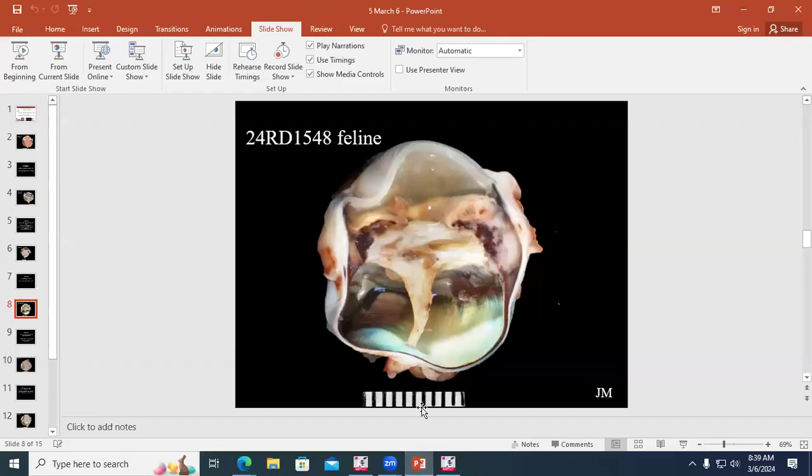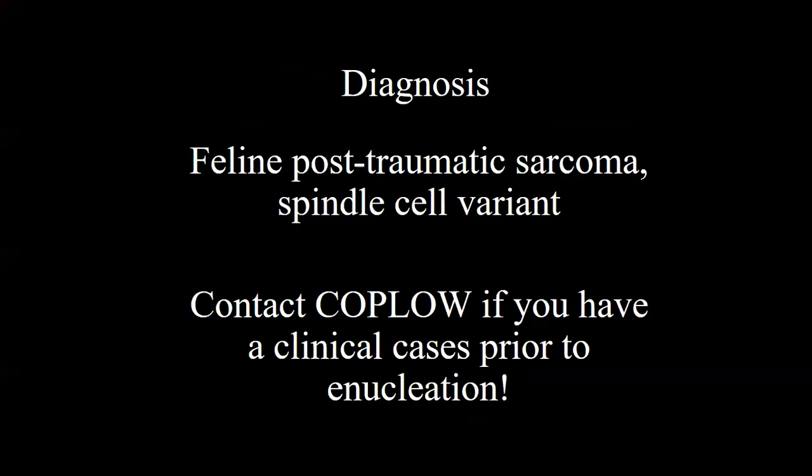And then apparently on their ophthalmologic examination, they were able to see apparent pallor to the lens capsule with the lens capsule rupture. So they were actually able to see that clinically. So that was pretty cool that they were able to see that. So, feline post-traumatic sarcoma, the spindle cell variant, again, arising from neoplastic transformation from the lens epithelium that's getting outside the globe there and kind of doing its thing.